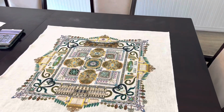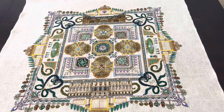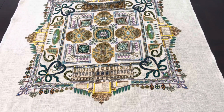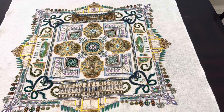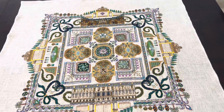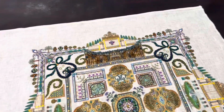Guess what, guys? I have finally finished Versailles. This is Chatelaine Mystery 20. It was one of the final pieces that Martina designed before she passed away. If you purchase this pattern, there are no instructions that go along with it. The Chatelaine support group on Facebook has a guide, and that's what I went by when stitching this. It's in their files section.